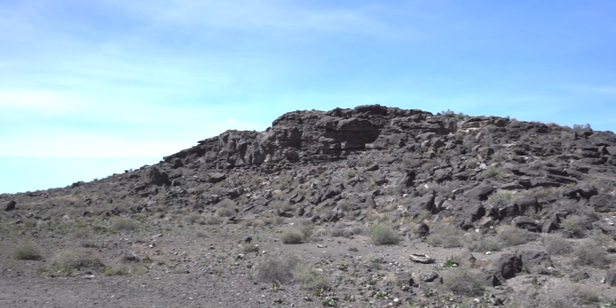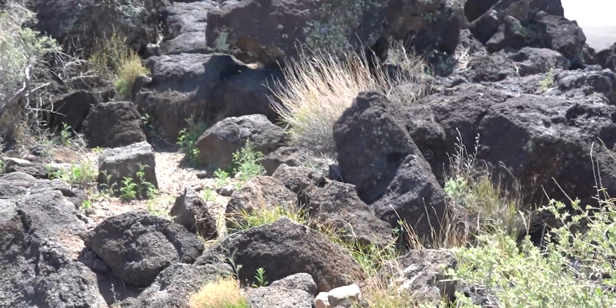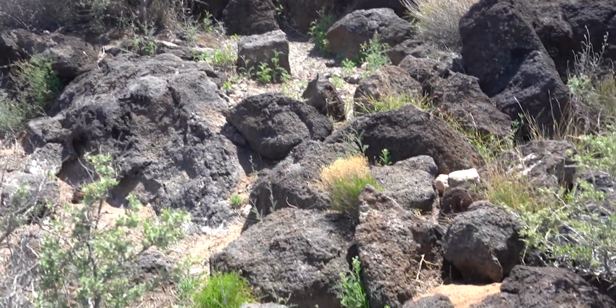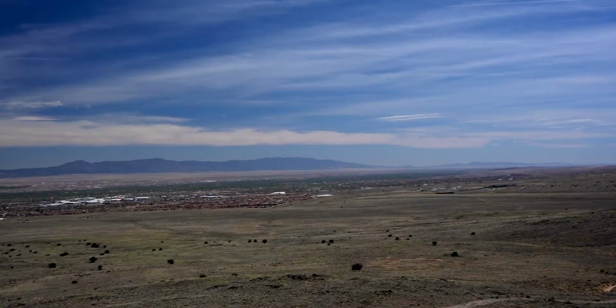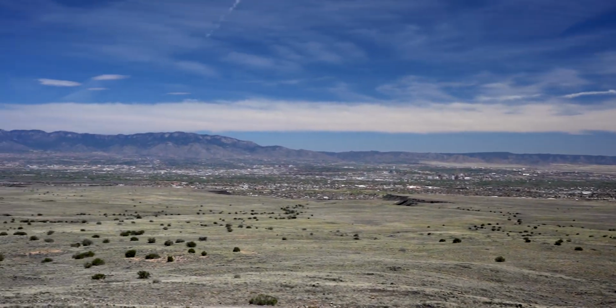These volcanoes are made of cinder and dark basalt, the last eruption in the field estimated to have occurred about 150,000 years ago. While the volcanoes are considered to be dormant, the Rio Grande Rift Valley is one of only a few active rifts in the world.